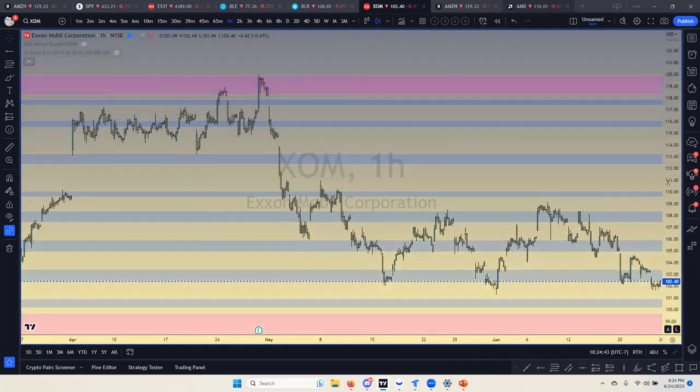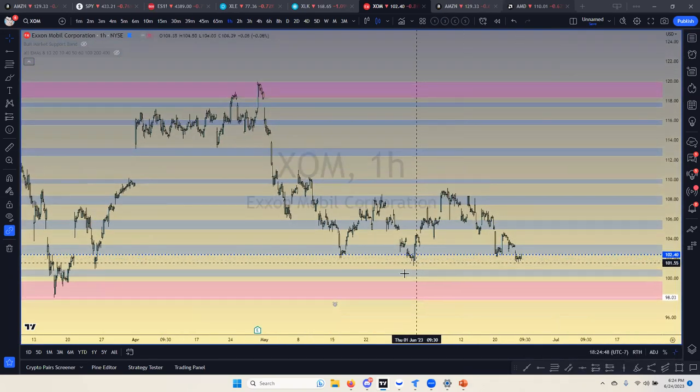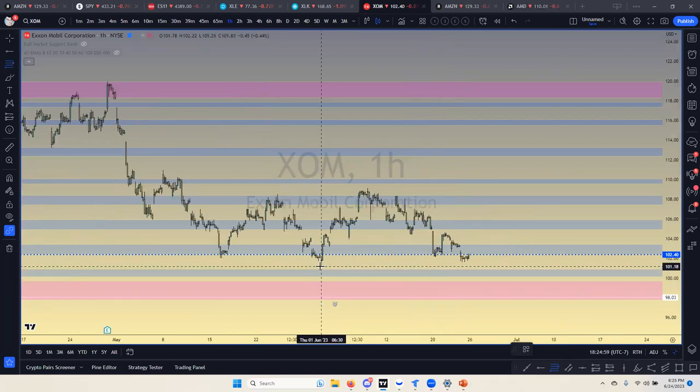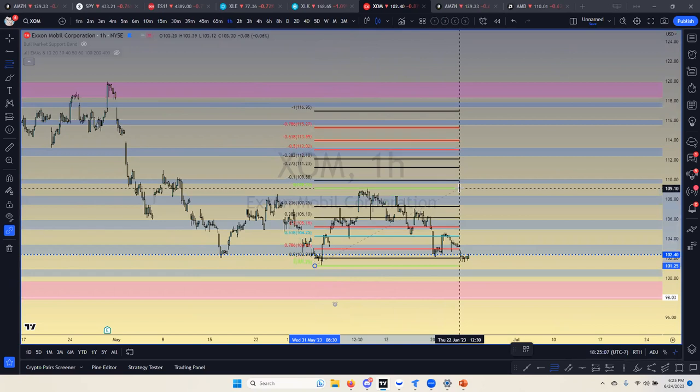And you can really do this from any swing low to swing high. I personally like to do it from the most recent swing low to the most recent swing high, or when we're in a downtrend, the reverse. So right now we're in the range of this swing low and this swing high. This swing low hasn't broken yet. This swing high hasn't broken yet. So we're going to draw a fib from here to here.